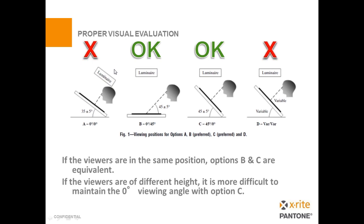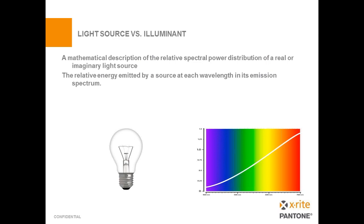Generally, we like to view on a 45-degree angle, which cuts the specular component of the light out of our field of view, meaning the shine, if you will. And so some of these situations annotate the proper way to view an object and the improper way as well.